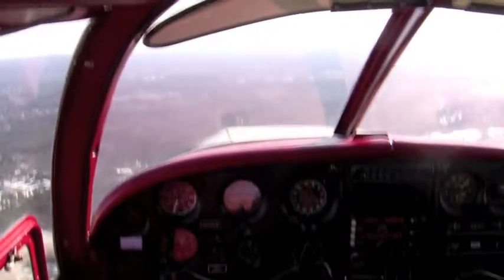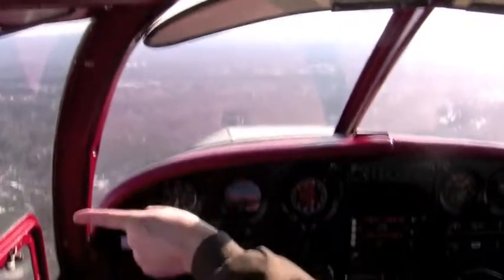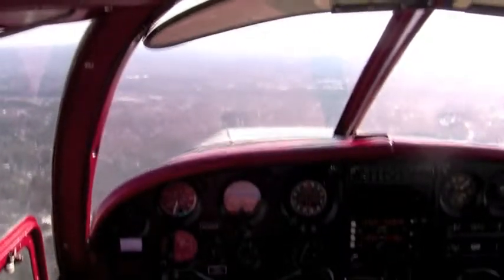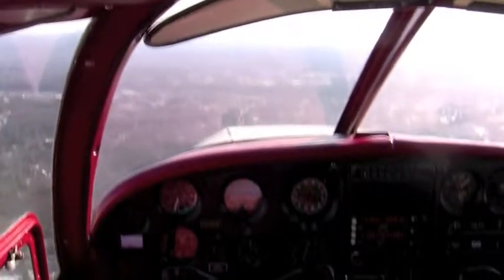Alright, I know you can't see in the video right now, but we are on the left downwind. The runway is right off the left side of the wing, and I'm coming up on the midfield. 86 Whiskey's left downwind for 3-2.